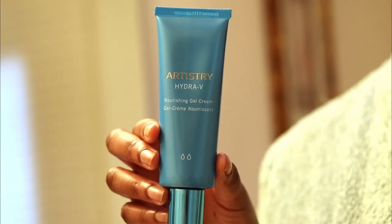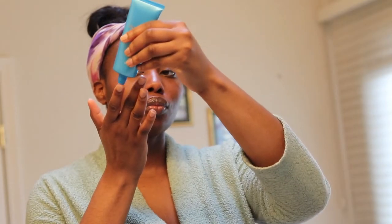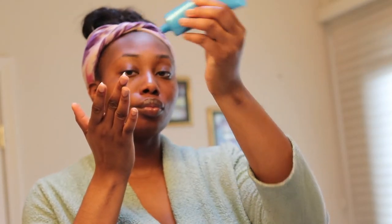Next, my loves, I have the Hydra V moisturizer from Artistry. This is lovely. I'm telling y'all, it just feels so good on my skin. Honestly, using all these products together at once is lovely. They're all so good. It's just nice and calming, and it makes my skin again feel very soft.